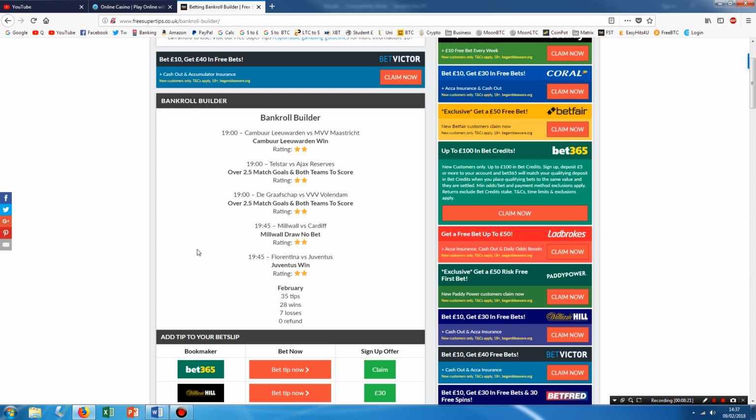But yeah, so say, for example, this team, they're saying they should outright win. So if we did a draw no bet, a similar thing on these, or on the Juventus to win, or whatever this may be, then we're making it even lower risk.